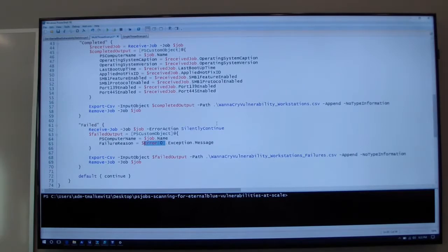So I don't even have to look at it. It's just there. It's just the latest index in the error variable. So I thought that was pretty cool. Yeah, he put that on there, and I'm like, well, let me see if I can figure it out. And I did receive job, and then it showed an error, and I'm like, oh, what if that's just on the error stack? And I'm like, sweet. So make sure you do silently continue, because otherwise you're going to get the error actually output on the screen, which is not necessarily what you want in this situation. And then I just do the same thing. I export CSV to failures.